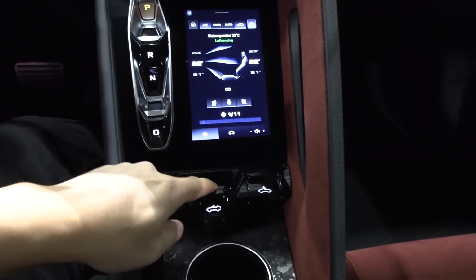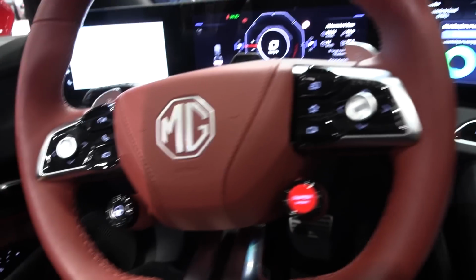Yeah, but let's open it again. Wait, you have to press and hold, okay. And then it goes there. You can see the whole mechanism. And that means that it eats up some of the space in the back. I'm going to check out the trunk, but it's fairly quick.